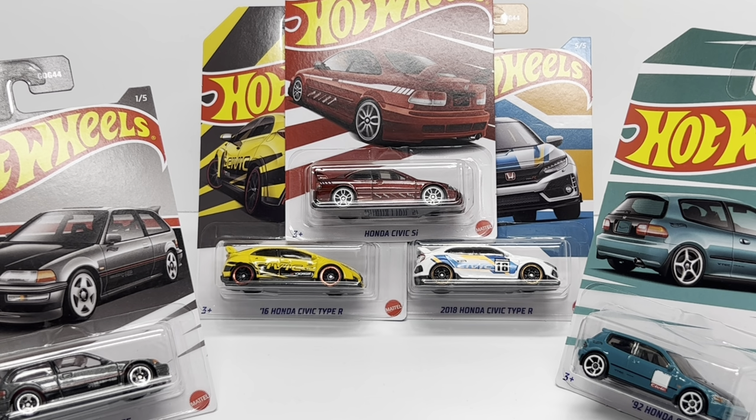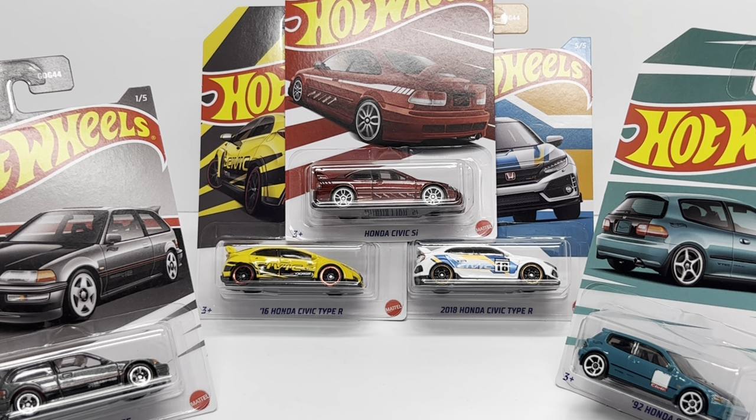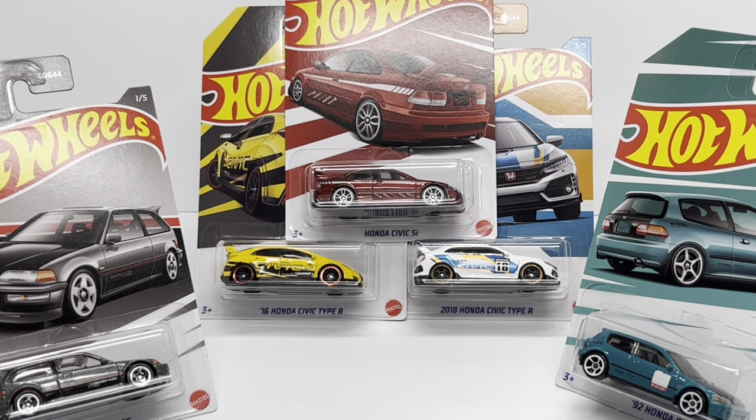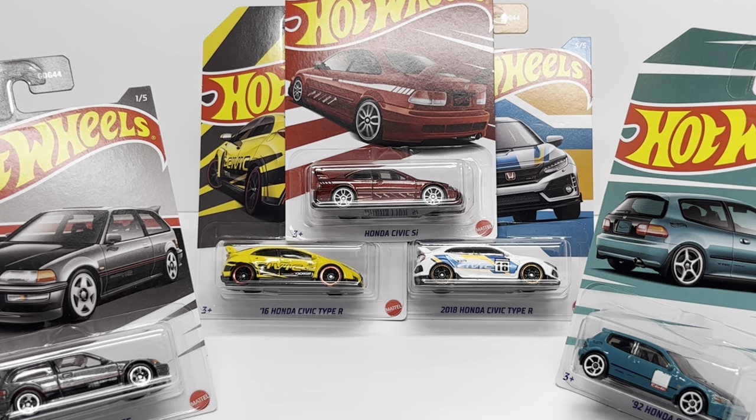This five car Honda Civic set currently sells for around $30 to $35. That Nova Gasser Wagon Super Treasure Hunt from 2021, even with the factory sealed sticker, sells for around the same, about $35 to $40. And then the three Civics that he added definitely were the cherry on top. So I felt like it was a pretty even trade.